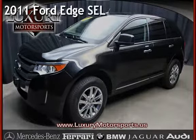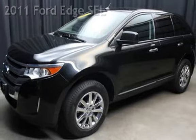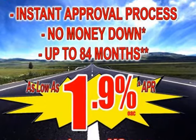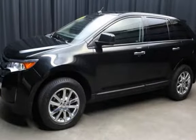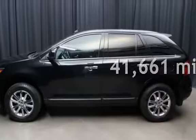Presenting a pre-owned 2011 Ford Edge SEL. This four-door SUV has a six-cylinder, 3.5-liter V6 engine, with front-wheel drive, and an automatic transmission. This Ford is a great value with less than 42,000 miles on the odometer.